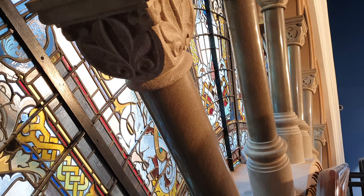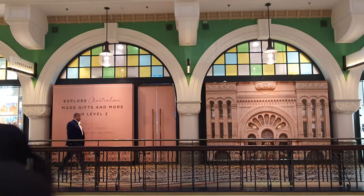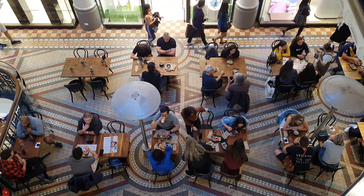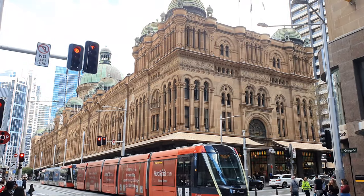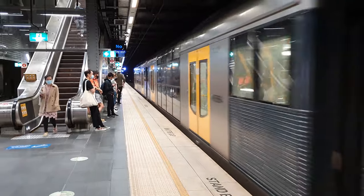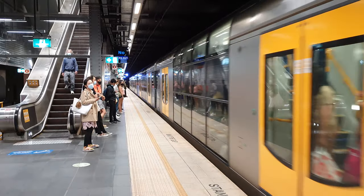However, all the splendour wasn't enough to make the Queen Victoria building a financial success, and only 47 of the shops were tenanted in the first year of operation, and year after year the building continued to run at a loss. As the years went on, council became desperate to turn the building's fortunes around in any way they could. At one stage the building was offered to the railways as a future potential train station for the new underground railway being planned, but the offer was rejected.